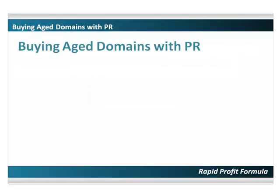In this video we're looking at buying aged domains with PageRank. As I mentioned in the previous video on domains, if you go down this path it will be more expensive to buy a PageRank 4 or 5 domain. But the advantage is they will rank faster in Google, because Google trusts a domain with PageRank and a bit of age. So there is an advantage of going down this path for sure.